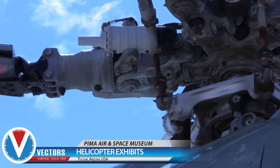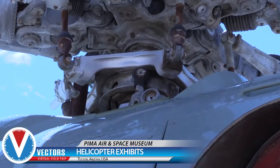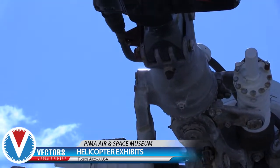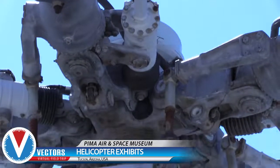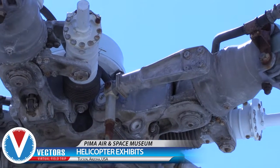So, I mean, you've got your swash plate there. That's the bright aluminum part at the bottom. And then you have your links up to the blades. That's what makes the blades pitch, and then you can see the actuators popping out. It's a ball joint that's attached to the bottom of the aluminum right there.